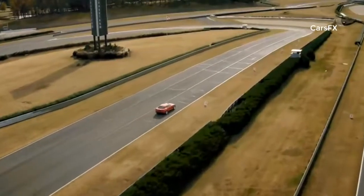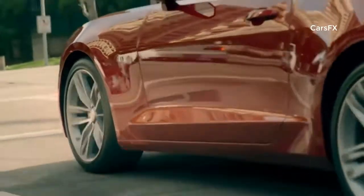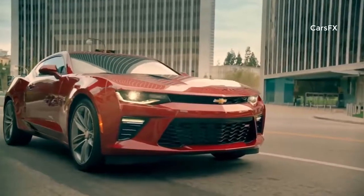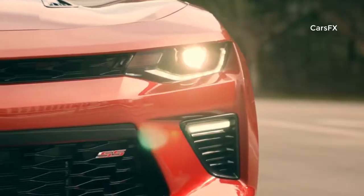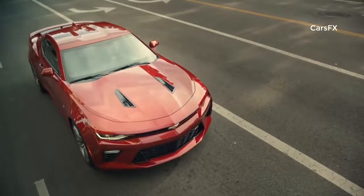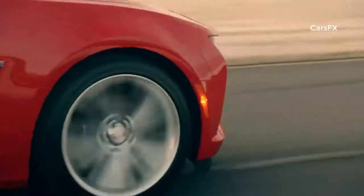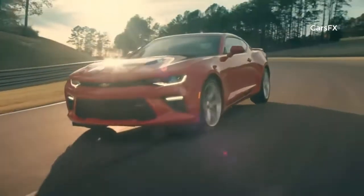When it's time to tame all this power, 4-piston Brembo Performance disc brakes help Camaro SS bring it to a controlled stop from any speed. Its track-ready credentials are further stamped with an SS-specific grille, hood vents, and rear stanchion spoiler that contribute to reduced lift for better road grip and enhanced high-speed stability.